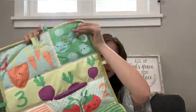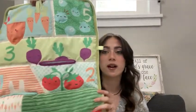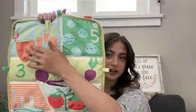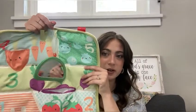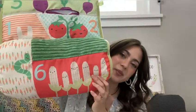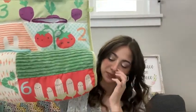It's super cute. It comes with a bunny and a beet somewhere. The bunny sticks in right here and the beet right here, and there's a little carrot too. And a little mirror, a watermelon mirror. Super adorable. They're off somewhere. But would definitely suggest this. This is super cute, and great for tummy time.